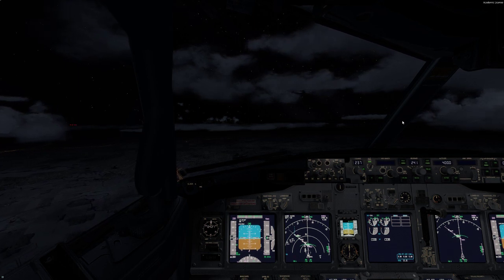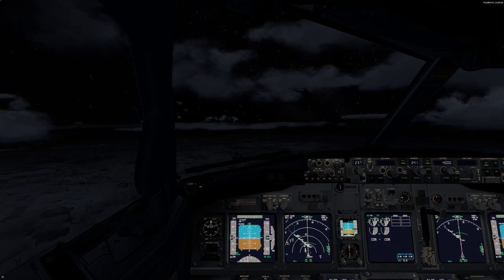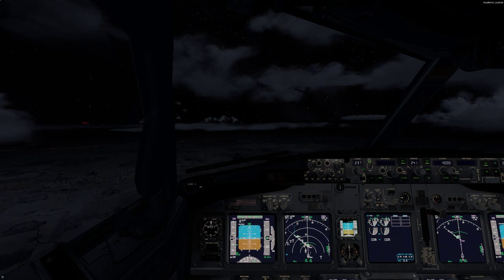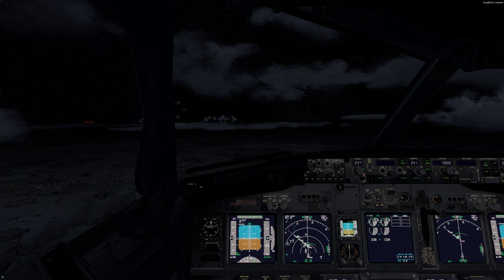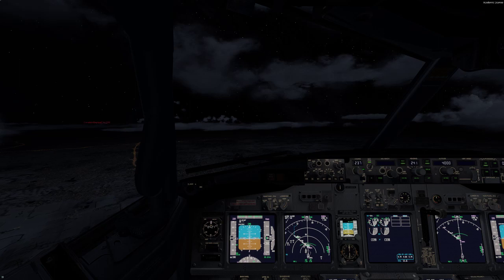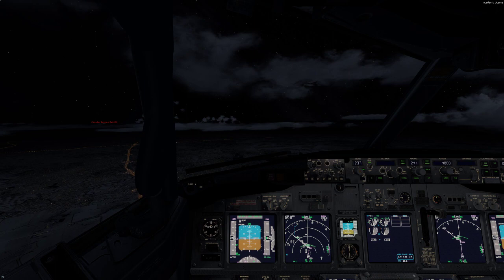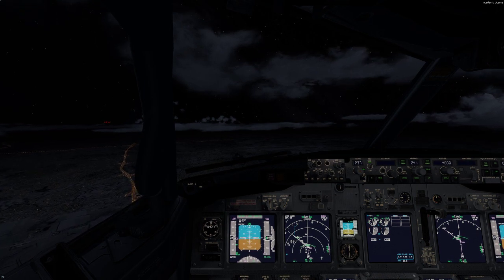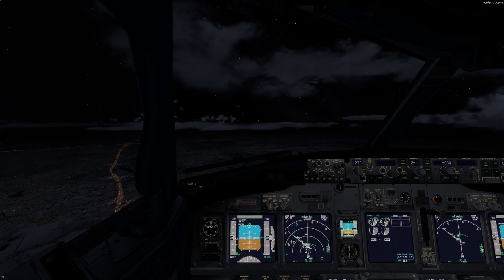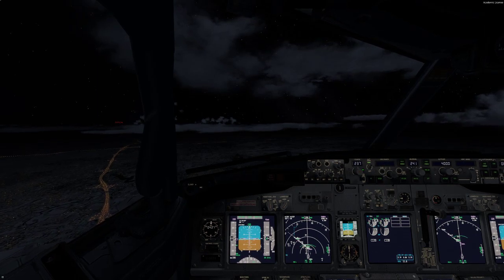Air Canada 519, turn left heading 270, join the localizer, cleared ILS approach runway 24 left. 24 left, Air Canada 519. Okay, Express 557, turn left heading 330. 330, Express 557. Air Canada 751, turn right heading 150. Turn right heading 150, Air Canada 751.